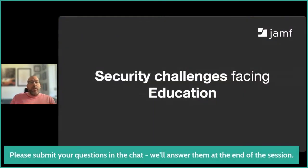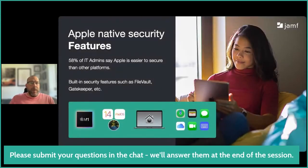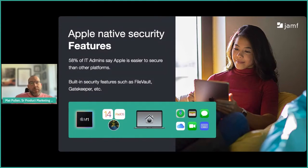So let's start by taking a look at what the security challenges are that are facing education today. Well, if we take a look first at Apple's native security features, you probably aren't aware of some of these attacks because these features on the devices that you have will have this built directly into them. Starting with the hardware itself, the security built into the hardware, why you've bought those Apple devices in the first place. Using iOS, iPadOS, macOS, tvOS, or watchOS, they all have security capabilities baked right into the device itself.